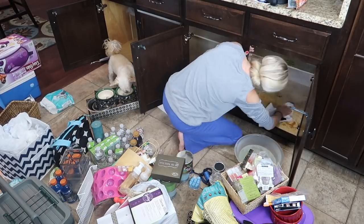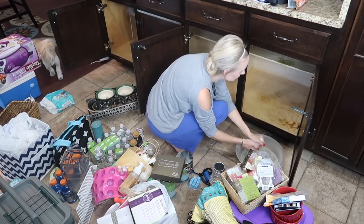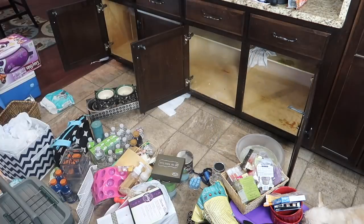So I just took some Pine Sol and hot water and I wiped it out really good. There is some staining you can see in that right corner. That's just from something that spilled. It's not dirty, it's just stained.